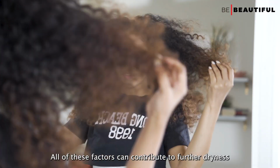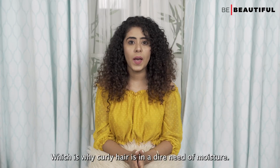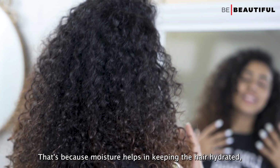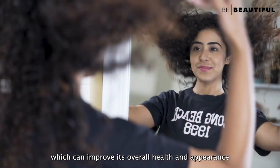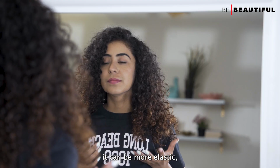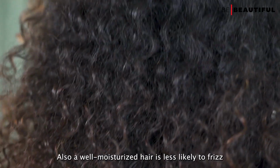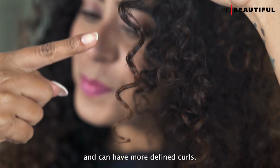All of these factors can contribute to further dryness and damage to curly hair, which is why curly hair is in a dire need of moisture. That's because moisture helps in keeping the hair hydrated, which can improve its overall health and appearance. When hair is properly hydrated, it can be more elastic, which can help prevent breakage and damage. Also, well-moisturized hair is less likely to frizz and can have more defined curls.